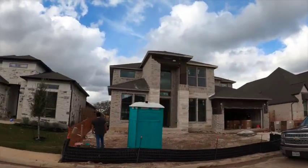And stay tuned to the end, because that last neighborhood still has new construction options. So if you're moving in the next 3 to 6 months, that could be the perfect place for you to lock in a new construction home. So let's not waste any time. Let's get right into it. First neighborhood we're gonna check out is Alamo Ranch, and we're getting after it right now.